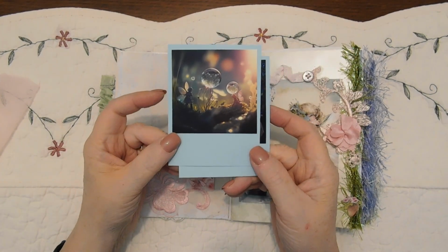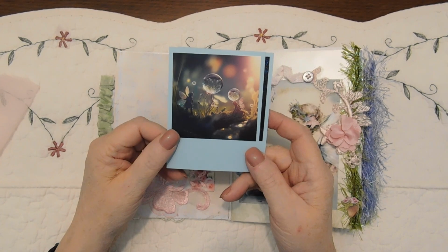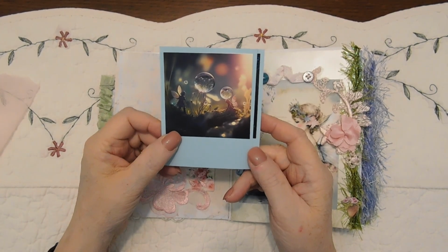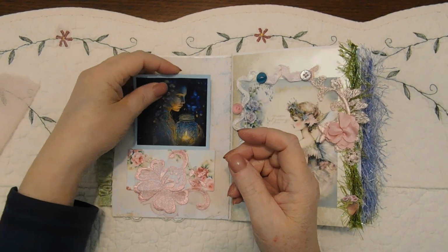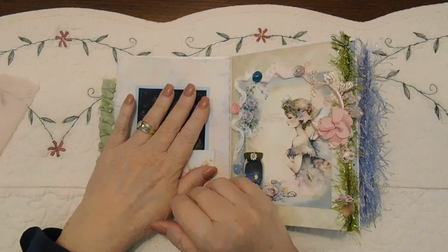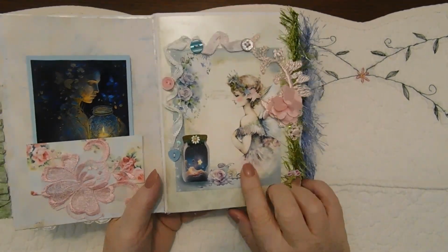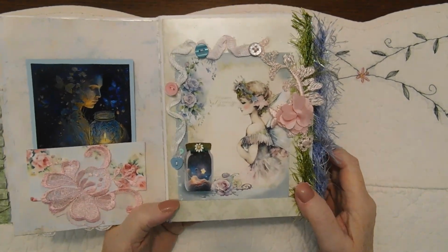And I think this is what she's probably seen. These little, I don't know what you call them, little fairies floating around in bubbles and landscape and that kind of a thing. So these are right here in this front pocket. Of course, you could put anything in there you want, and you can journal on the back. But here again, she is looking at a jar, the universe through a jar.